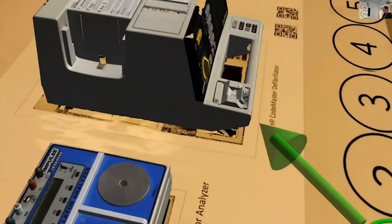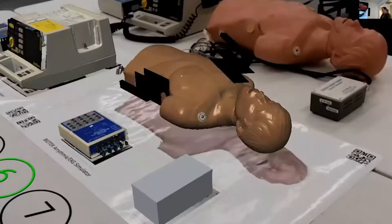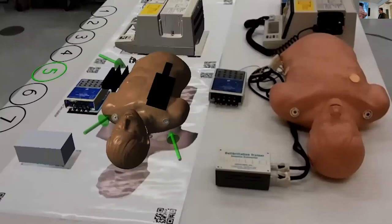Is it still using all those barcodes for the register? Yeah, so that sheet he rolled out, you just anchor everything to that. As we'll talk about later, tracking systems with augmented reality are really a Wild West show right now.